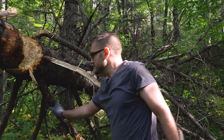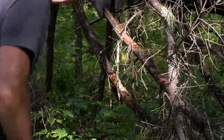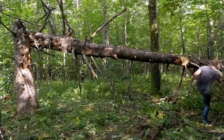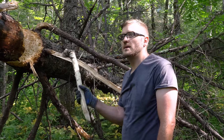I think this guy's holding it up. If I cut it out, I put just enough pressure on it to snap it, hopefully. I feel like it's really close. I don't want to get too close and have it snap unexpectedly, because it's a lot of weight that could kill somebody. So, let's see if this does it.